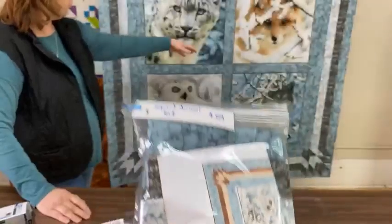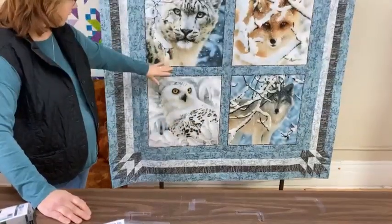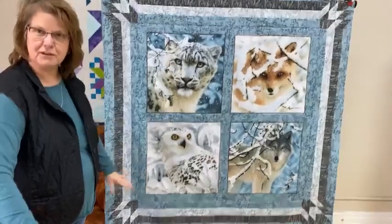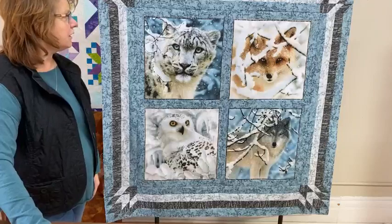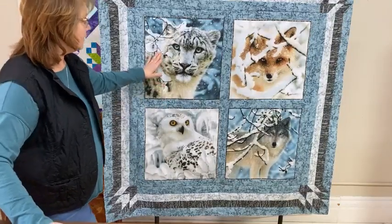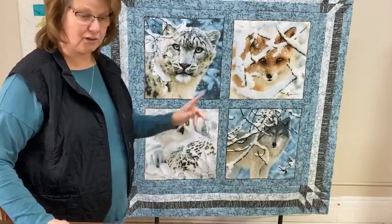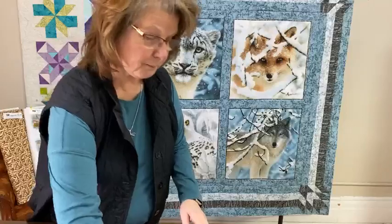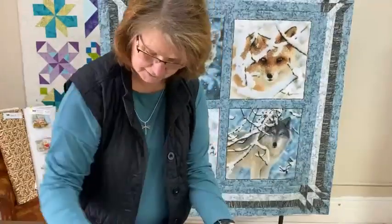You know, it's got the wolf, the fox, the white tiger. I think that's a Siberian tiger. I don't remember. Cougar or something. Cougar, I don't know what it is. Owl, but really pretty, and you easily, like I say, because these blocks are so big, it's only 4 blocks, a little bit of piecing, so very, very easy. So that was, again, number one, $59 for the kit, a $10 saving.